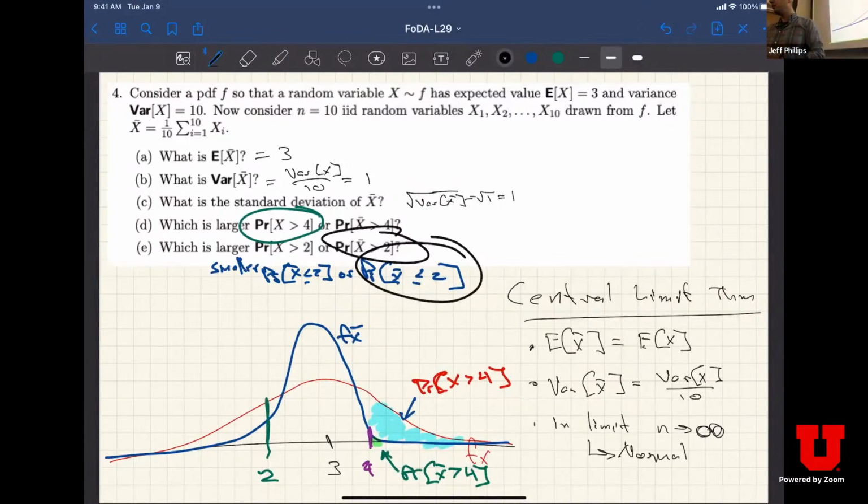All right, any questions? The variance of x bar is divided by 10? Good question. This 10 here is from the IID random variables. I should have said this is equal to n. So that's what the central limit theorem is, and it's the variance divided by n, not the standard deviation.